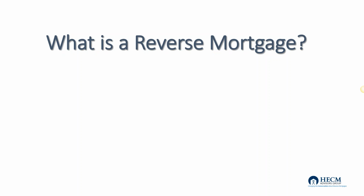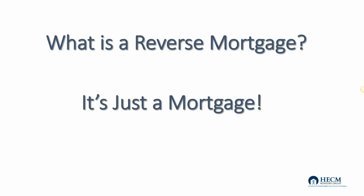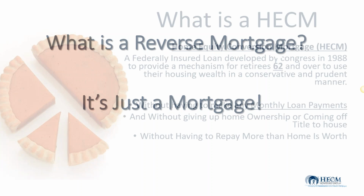But what is a reverse mortgage? Four words, folks, four words. And if you can get these four words deep down in your spirit, next time you go to a picnic and you mention reverse mortgages, you'll be less likely for someone to try to stab you. What is a reverse mortgage? Here it is, four words. It's just a mortgage. That's all it is. It's just a mortgage.